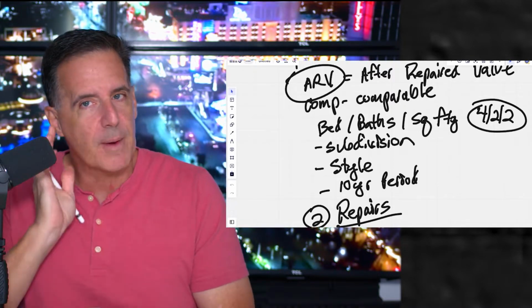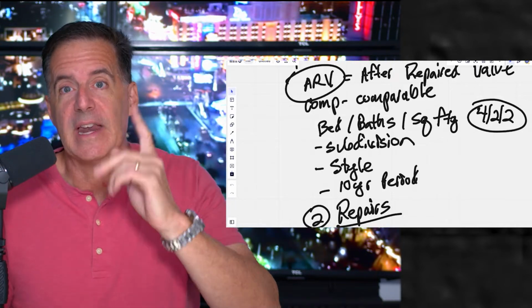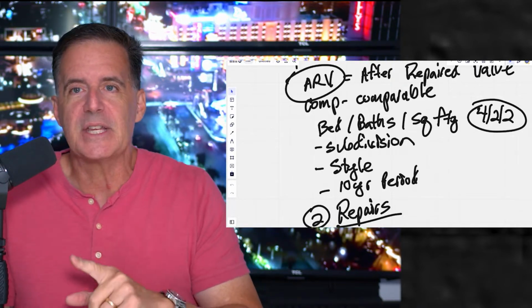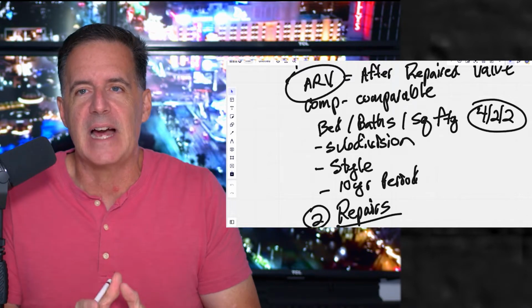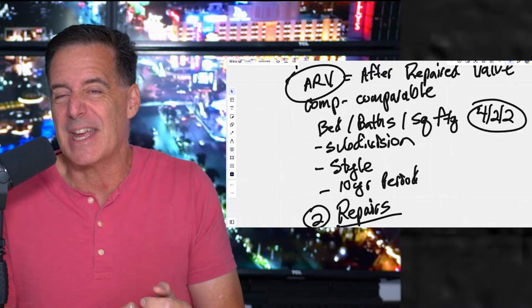So if you get your repair number from the seller, take that information, but try to verify it. And I'm going to give you a tool that you can easily verify. It's at least a guideline to get you started. Now, a lot of you guys doing this virtually, you have to kind of take their word for it.